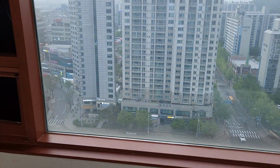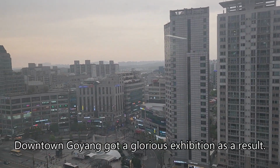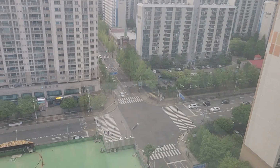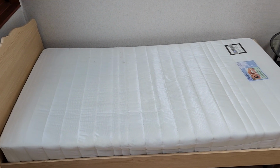The view is pretty decent. And so I was fortunate. I had a pretty good view here of downtown Goyang with some mountains and buildings and the city intersection down there. However, the bed. Oh boy, you got to be warned about this.